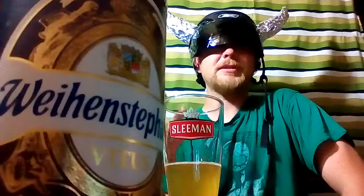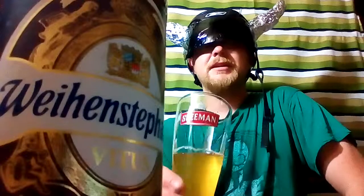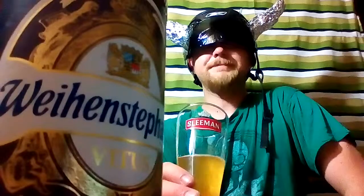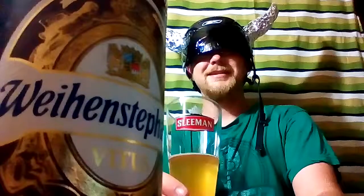I was expecting much more head performance out of this. I was thinking Weizenbock. I don't know. I was just expecting this fluffy, nice wheat beer head on here. Not really getting that. At least a residual layer, like a Hoegaarden or something. Nothing.